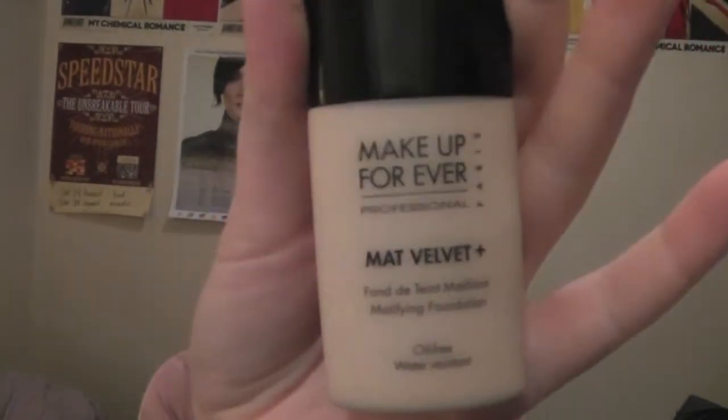Okay, I've tipped everything out now so I can see what I'm doing. From Sephora I wanted to get at least one foundation from Makeup Forever, so I ended up getting Matte Velvet Plus. And I think I ended up getting this in 20. Yeah, but for some reason the colours aren't on the container, which made it difficult for me to work out what colour I was. So hopefully this is the right colour for me.